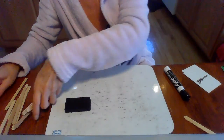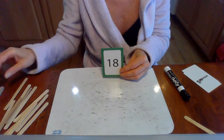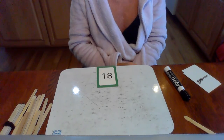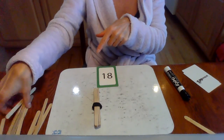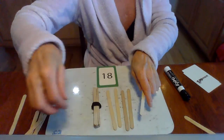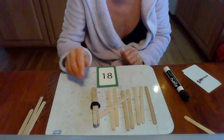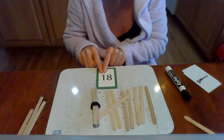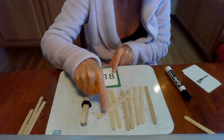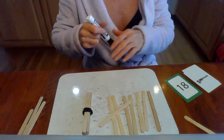Okay, so let's see what my next number is. What number? Oh, 18. Okay, and with mathematicians, we're taking a shortcut. Please get me 18 sticks. Let's see. Okay, so I know this is 10, and 11, 12, 13, 14, 15, 16, 17, 18. Oh, so 18, that 1 is 1 bundle, and then this 8, 1, 2, 3, 4, 5, 6, 7, 8. So I have 18. So I could draw that if I didn't have the bundles and sticks.